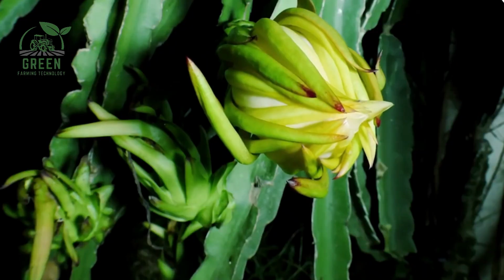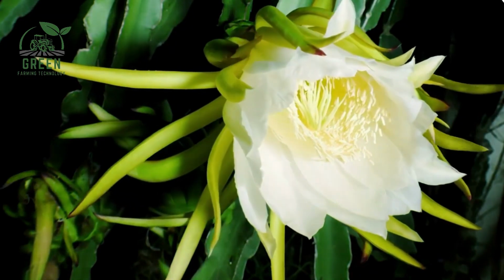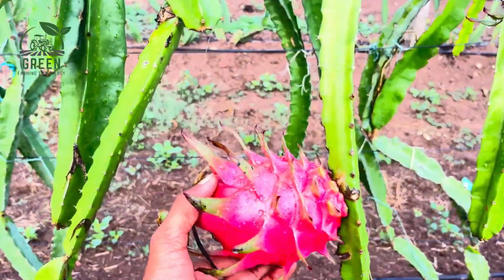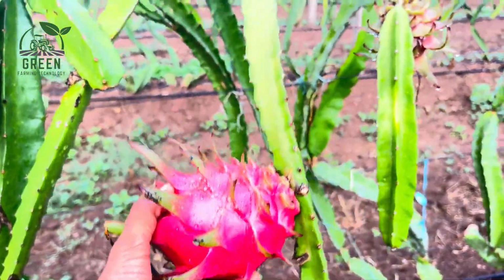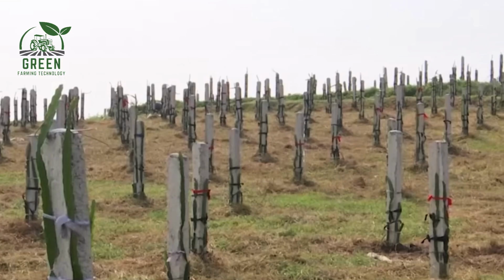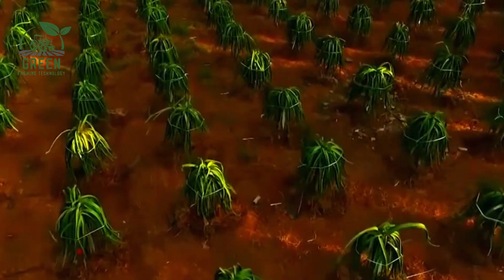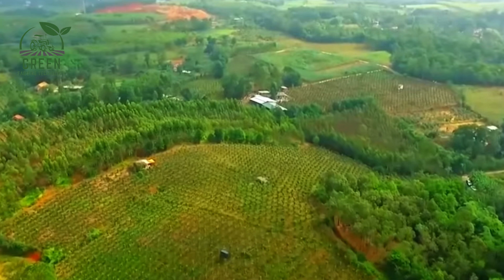Dragon fruit flowers are nocturnal, meaning they open at night. This adaptation is thought to be a strategy to attract nocturnal pollinators like moths. Dragon fruit plants, scientifically known as Hylocereus undatus, are captivating climbers with a unique appearance. Their long segmented stems, often adorned with vibrant green or reddish hues, resemble a dragon's tail, hence the name. These stems are equipped with aerial roots that allow them to cling to various surfaces, making them ideal for vertical gardening or growing on trellises.